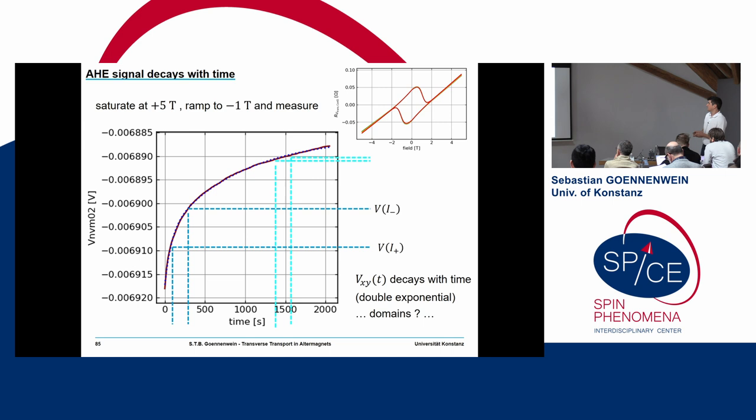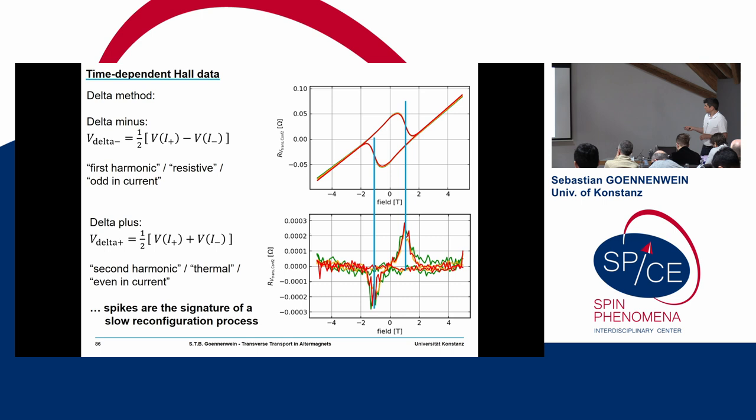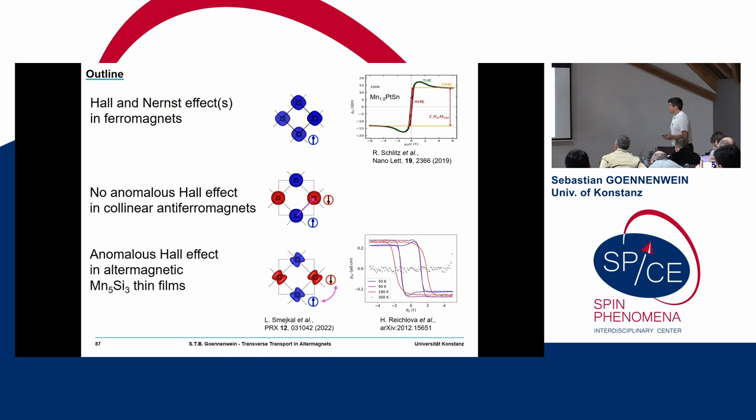So the message I'm trying to convey here is that there is interesting slow dynamics associated with these transverse transport signals. We can fit that with a double exponential. I don't know how meaningful that is, but it's there. So it appears that only in these remagnetization or magnetic order reversal field ranges we see this, and on the rest the signal is instantaneous.